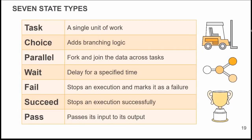So building your state machines, we build them out of 7 state types. The most common is a task state. Task states are what does work in your workflow. We also have choice states to add branching logic. We have parallel states to let you fork and join data across different tasks. We have wait state to put in timers. We have fail and success states to stop executions under your terms and call them success or failure. We have a pass state, which lets you pass input to output.